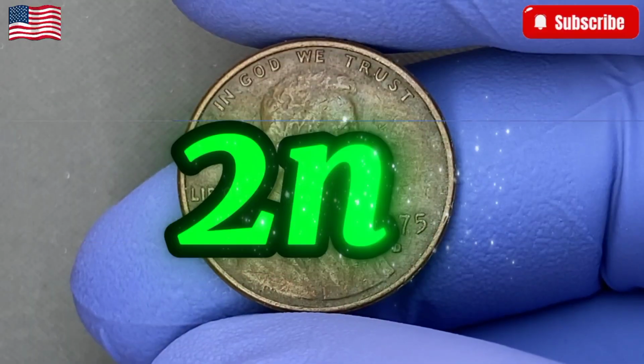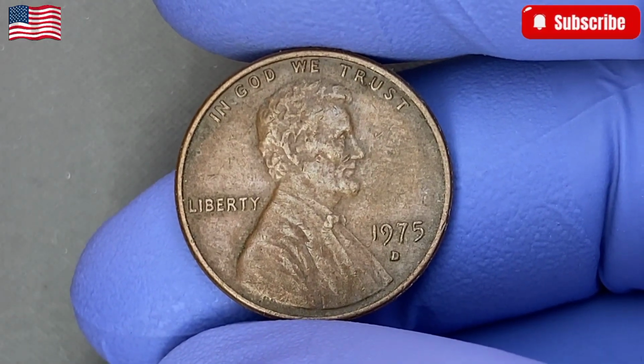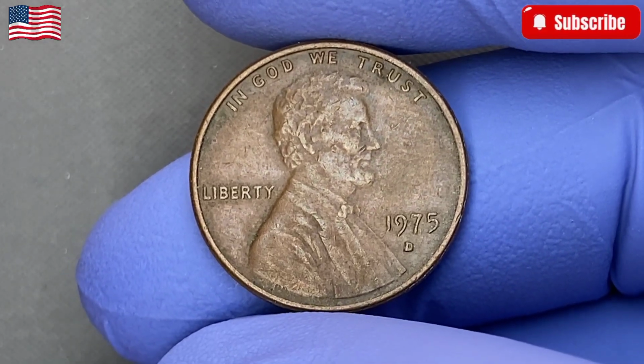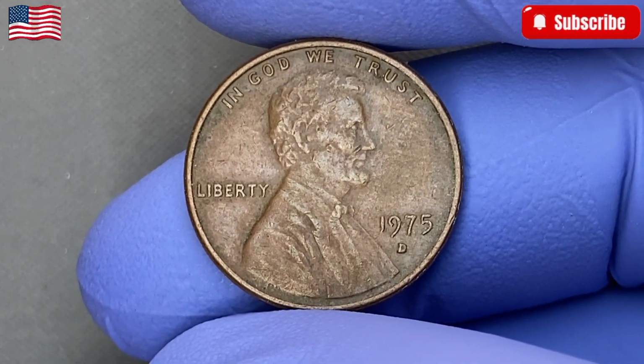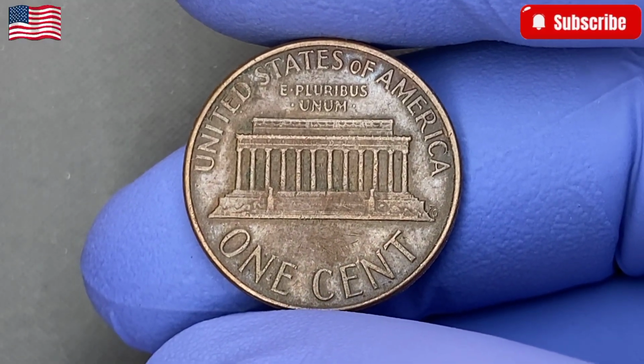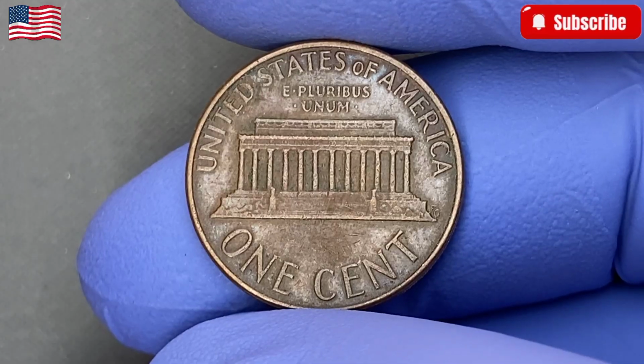$170,000. Second rare coin. We explore the incredible story behind the United States of America 1-cent coin from 1975D, a coin that millions of people have handled without ever realizing it holds hidden rarities, valuable errors, and surprising worth that can turn a simple penny into a prized treasure.